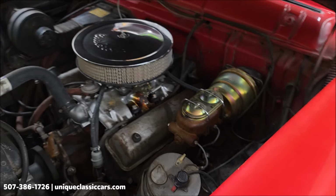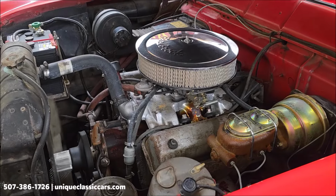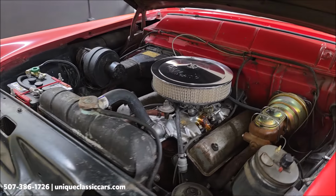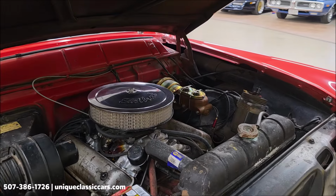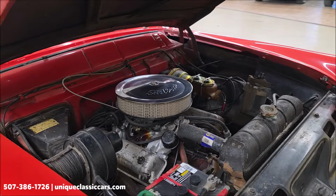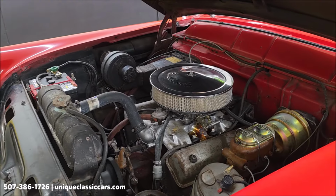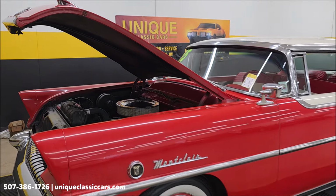Power brakes, power steering. 4-barrel on there, pretty smooth running, 292. Any of you out there watching this have a '55 Merc when you were in high school or growing up? Was it your first car? Leave us a note or comment down below this video. Would have been pretty cool having one of these back in the day.